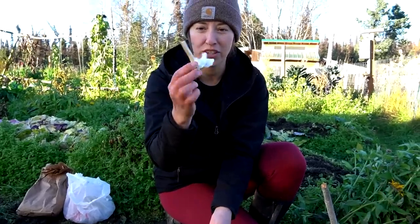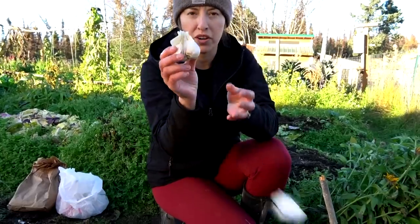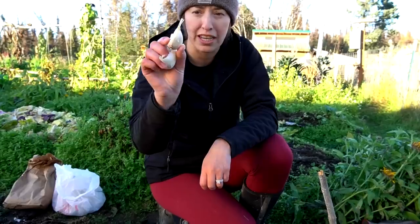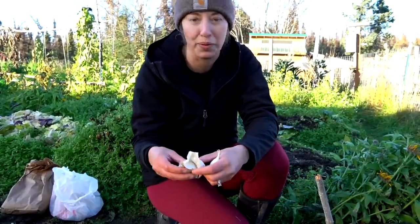This is why it is called hardneck, because it has that hard stem right there, and these bulbs are just beautiful. When you're planting garlic, you want to separate all the individual cloves, but it's really important to keep the paper skin on them. You don't want to take that off, and that's just because they can get rot and then not grow, so we don't want that, of course.